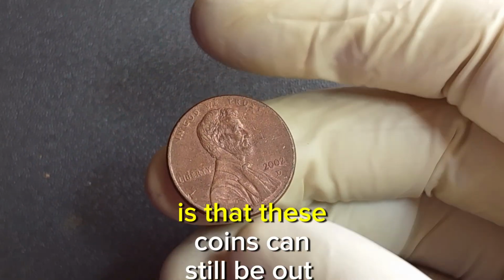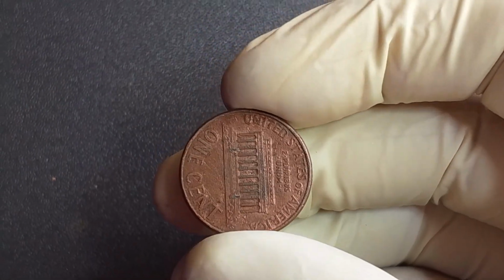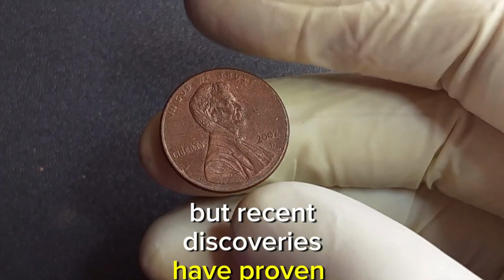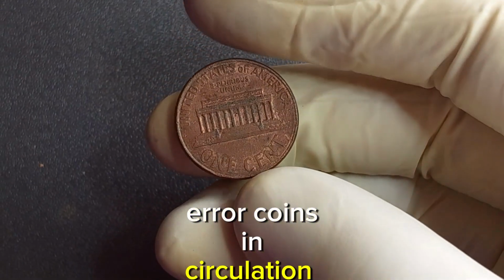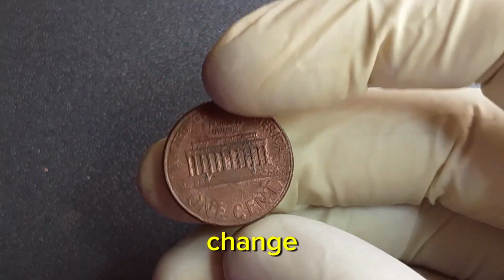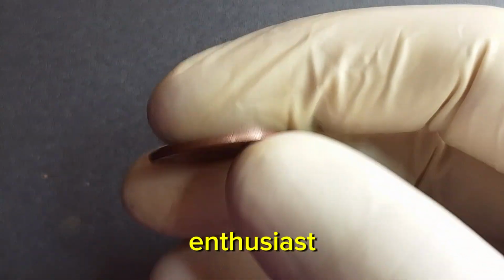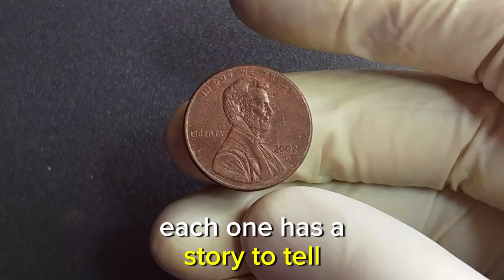What's even more thrilling is that these coins can still be out there, in jars, drawers, or old collections. Many people overlook coins from the early 2000s because they assume only older pennies hold value. But recent discoveries have proven otherwise. As time goes on, the number of these rare era coins in circulation decreases, and their value skyrockets. Imagine checking your spare change, wiping off a dusty penny, and realizing you're holding a $6 million treasure. That's the dream of every coin enthusiast. And while not every 2002 penny will make you rich, each one has a story to tell.